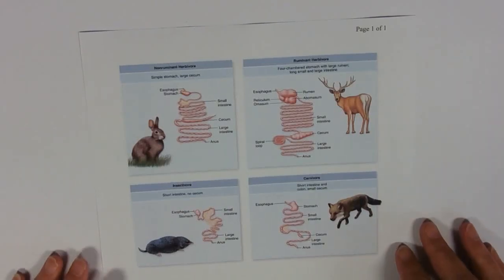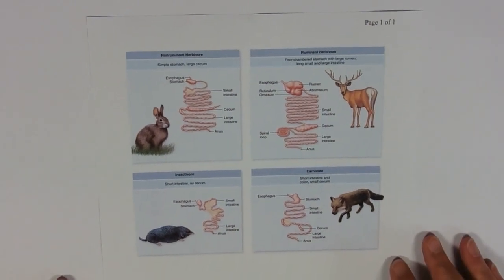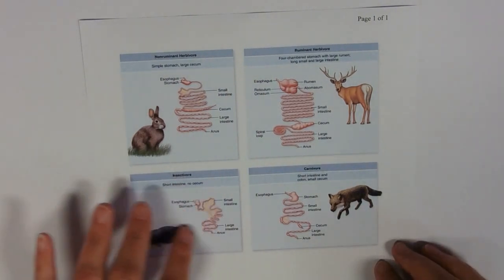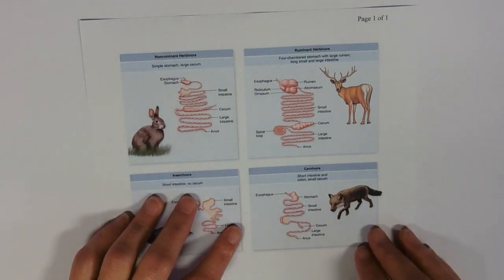However, never mind. So we're looking at adaptations for herbivorous and carnivore diets. We're going to pretty much ignore this little insectivore down here, this little mole. So we're going to start off with the herbivores.